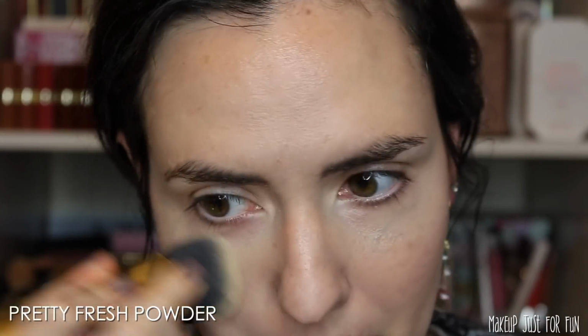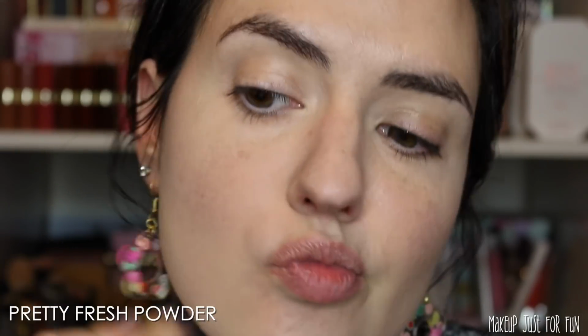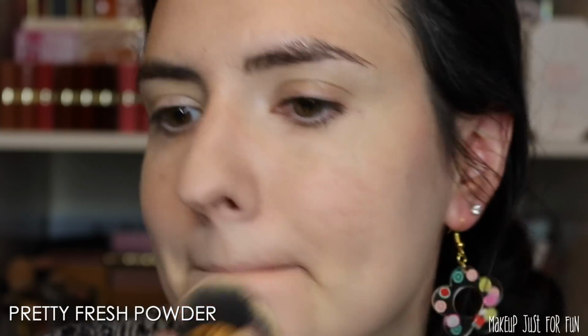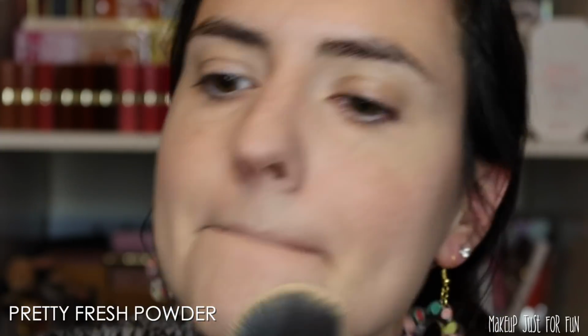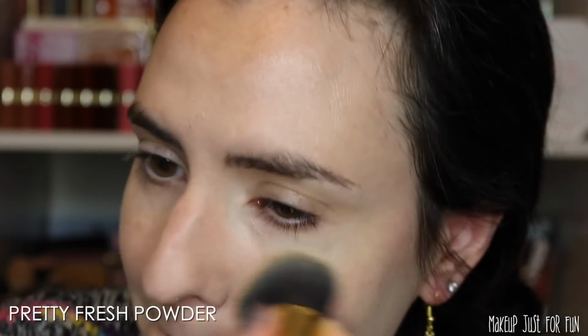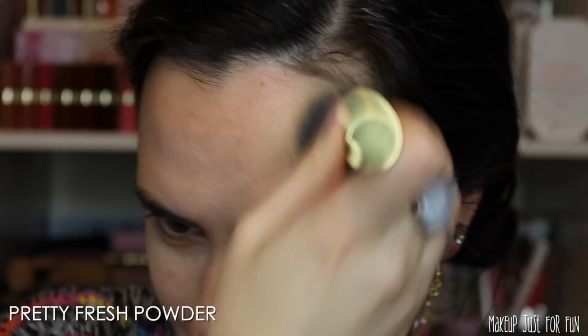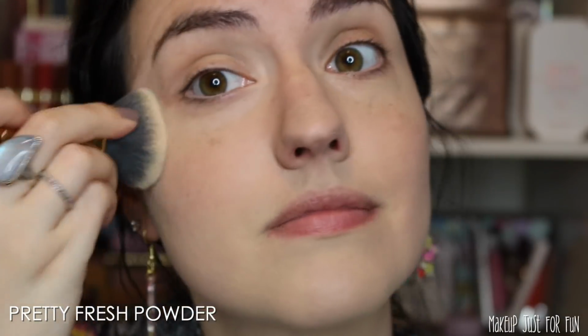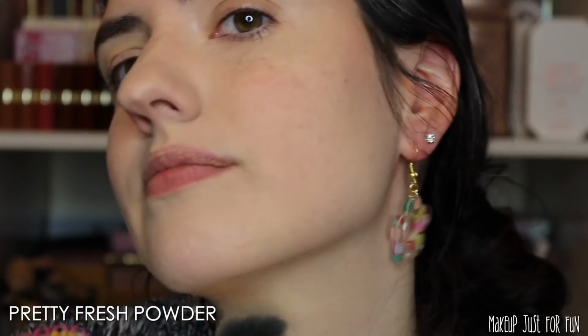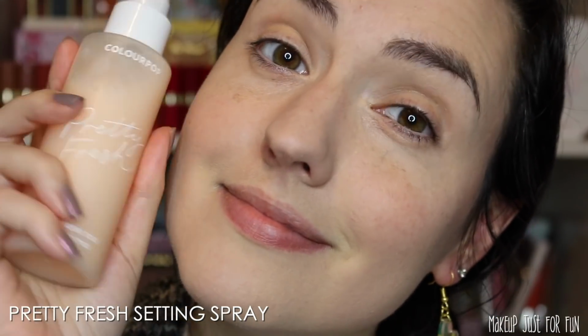The brush I'm using for my Pretty Fresh powder is a super dense foundation brush from a Tarte holiday set many, many years ago, but it's very similar to their Found Sealer brush. So I will try to find some similar brushes here because it's really a super dense synthetic brush that applies this the best for me.